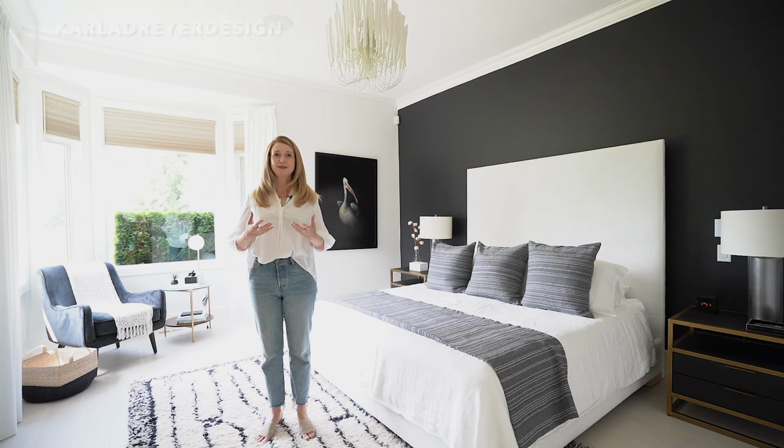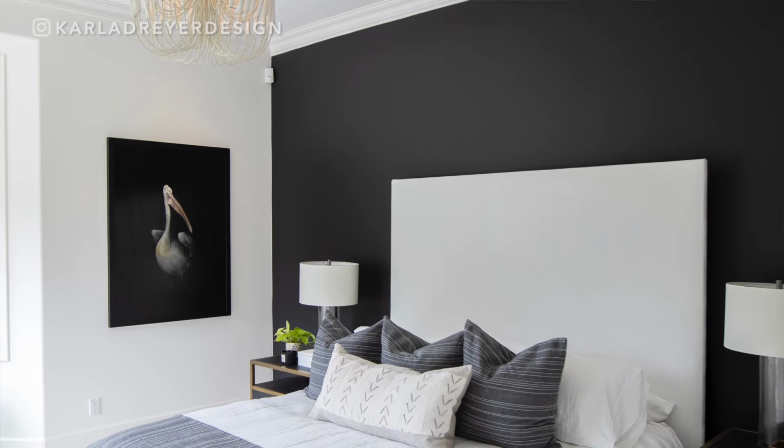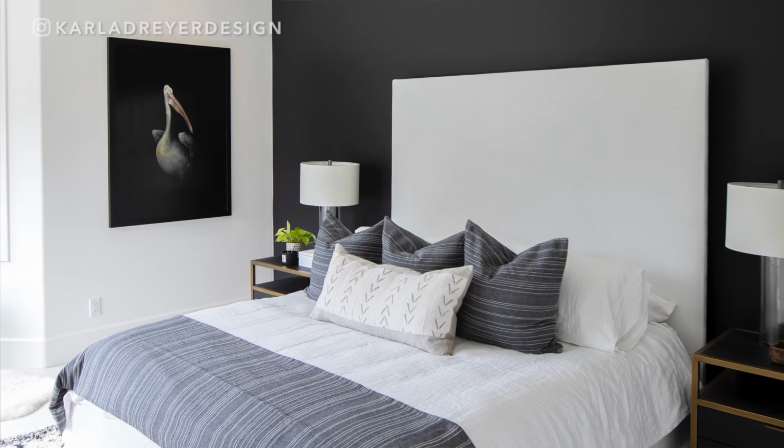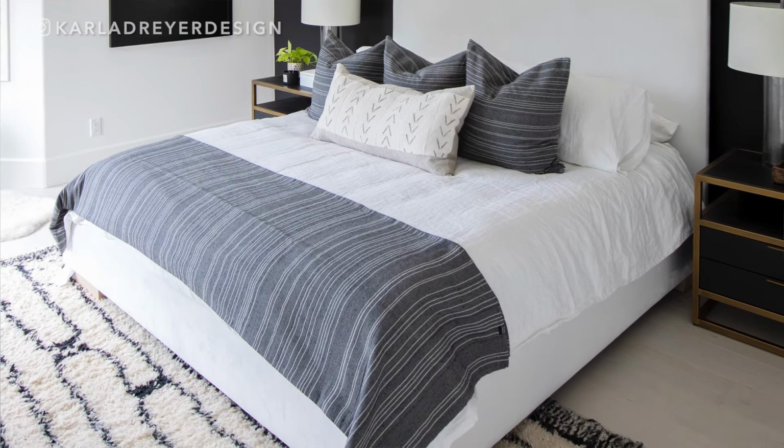So this master bedroom came together quite interestingly, and I want to kind of take you through the process. We actually didn't put it together all at once. It was sort of one piece at a time, an evolution, but I love the way it turned out.